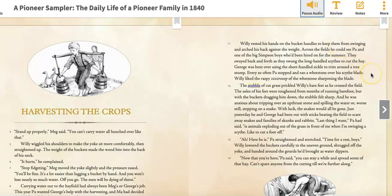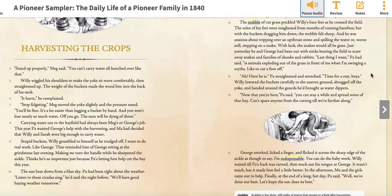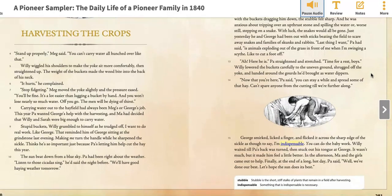Harvesting the crops. "Stand up properly," Meg said. "You can't carry water all hunched over like that." Willie wiggled his shoulders to make the yoke sit more comfortably, then straightened up. The weight of the buckets made the wood bite into the back of his neck. "It hurts," he complained. "Stop fidgeting." Meg moved the yoke slightly and the pressure eased. "You'll be fine. It's a lot easier than lugging a bucket by hand. And you won't lose nearly so much water. Off you go. The men will be dying of thirst."